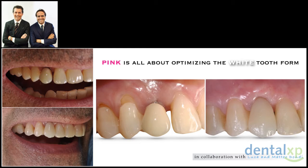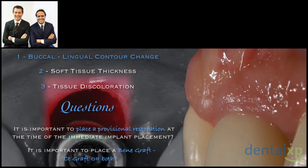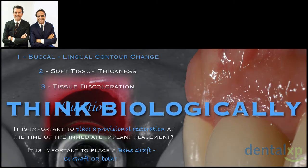But the question is, yes, we had a complication and we were able to solve it, but how can we avoid this kind of complication, which is very difficult to treat? We should always think about the parameters, the different variables such as the buccal lingual contour change, the soft tissue thickness and the tissue discoloration, which are incorporated in the anterior aesthetic area. And we should ask ourselves whether or not it is important to place a provisional restoration to mechanically support the soft tissue, and if it is important to place a bone graft, a connective tissue graft, or a combination of those at the moment of the implant placement in order to manage that gap. So in two single words, we should always think in a biological way.